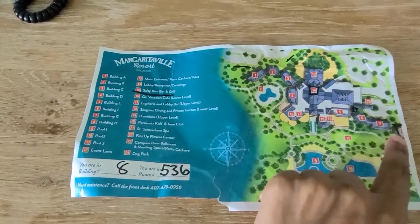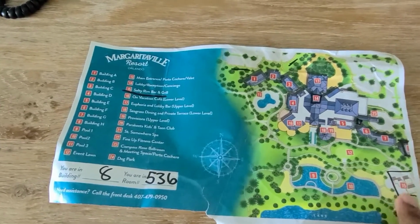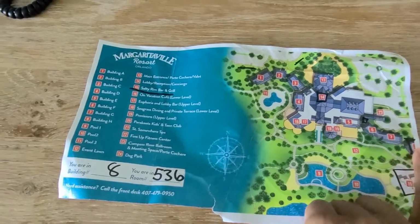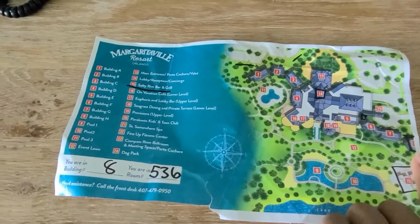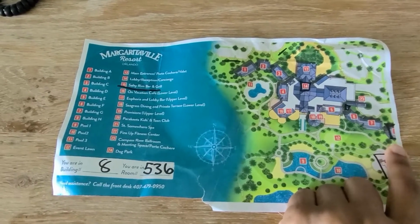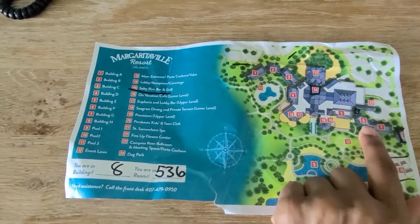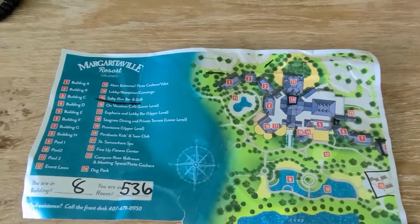And if you look here, we're right beside Salty Rim Bar and Grill, which is where you can get your food, by the pool area. All the rooms are a pool view, so you don't have to worry about that. I thought that Building 8 would be a better building to stay in, but I believe that maybe 6 or 7 because they're closer to the elevator. So I'll go ahead and show you the room.